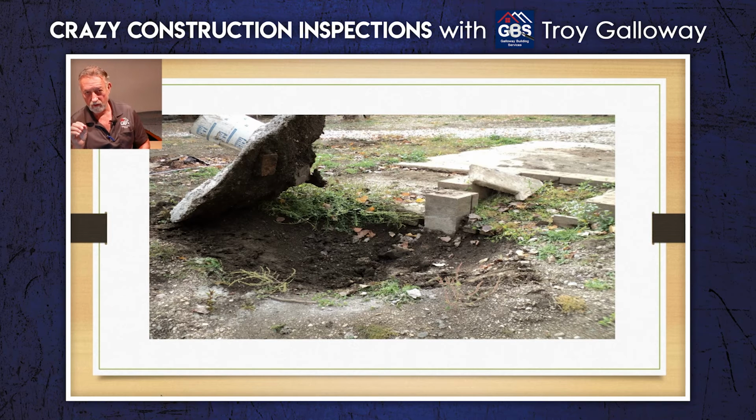Now look here. This one, I was checking, was a brand new room addition being built on this place. The carpenter poured the concrete and put the piers in. But my customer kept saying, my house is wobbling. My room addition's got a lot more motion. And I don't understand what's happening. It's supposed to be secured.